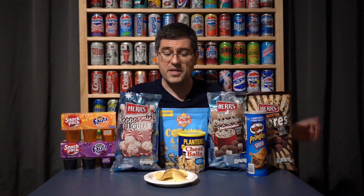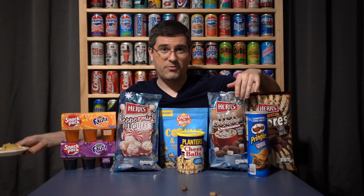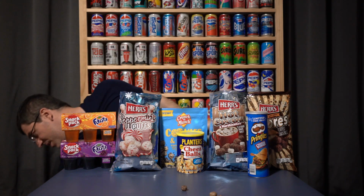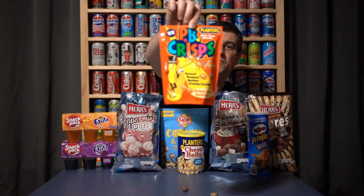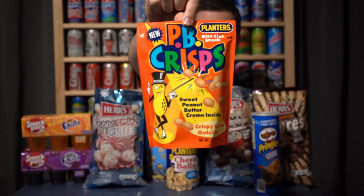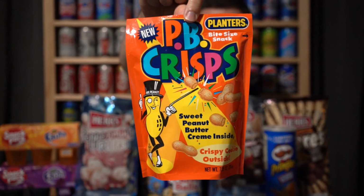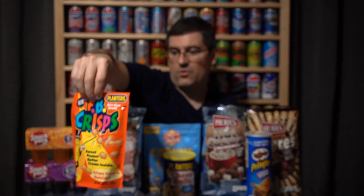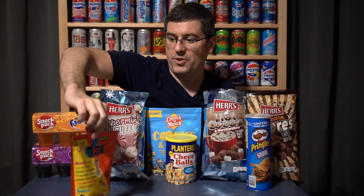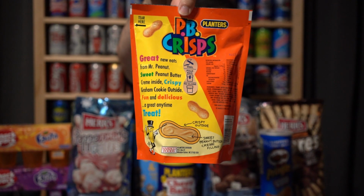But since we brought up Planters today, I know that I've showed these before, but I've never showed them in the lightning round. And it is time for me to break out the product that I'm begging for. It's PB Crisps. Woo! And for those of you guys that don't remember this from back in 1993, Planters made the most delicious graham cookie outside with sweet peanut butter filling cookies inside. It was the best snack ever created.